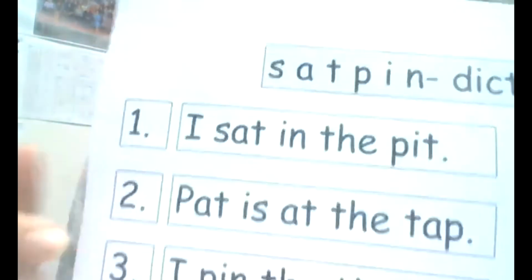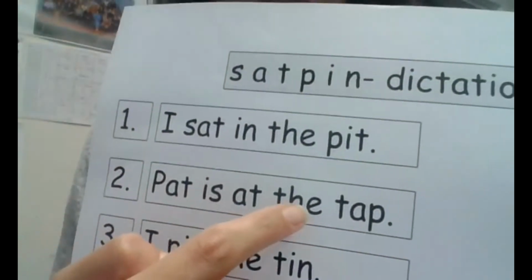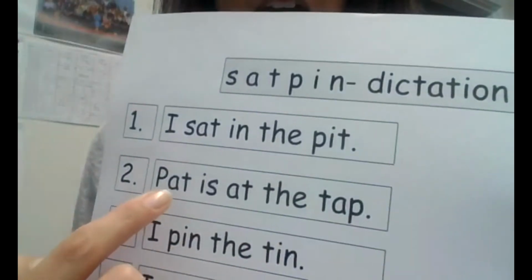Always remember to start at the margin, the right place, and the sentence is: Pat is at the tap. I'm going to read it again, and we can even read it together. Pat is at the tap. And we can even say how many words there are. Pat is at the tap. So you'll have 5 words. Okay, and write. You can pause the video here and write your sentence, because I'm going to quickly give you the answer now.